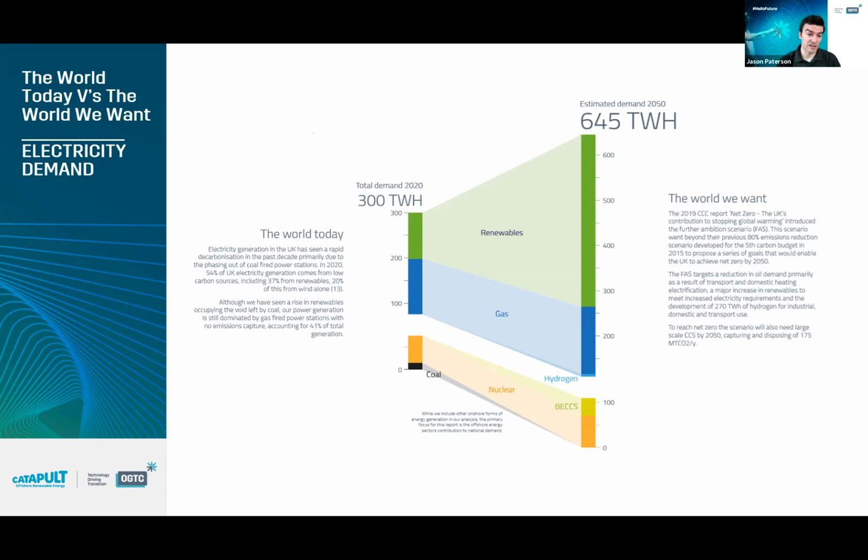A commendable and increasing proportion comes from renewable power, with the remainder being made up of other low-carbon sources such as nuclear, hydro, and we still have a small proportion of coal, which is being phased out completely. And I think that's one of the success stories about our decarbonisation over the past 10, 20 years, has been the reduction in coal-fired electricity generation.